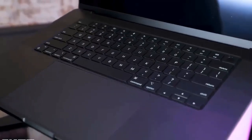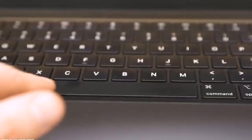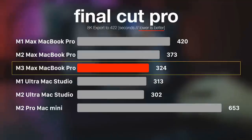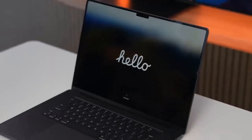It's also the part of the laptop that you touch the most. If I paid $4,000 for the system, I'd get annoyed fast. M2 Max MacBook Pro finished this task in 6 minutes and 13 seconds. This machine, M3 Max MacBook Pro, finished it in 5 minutes.